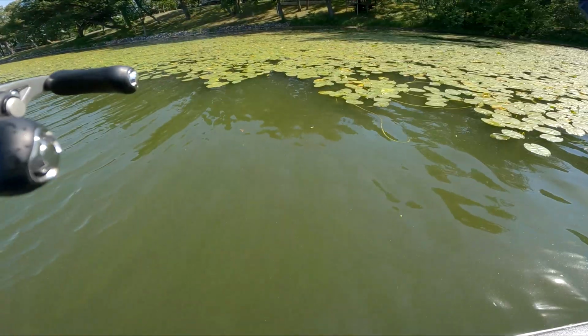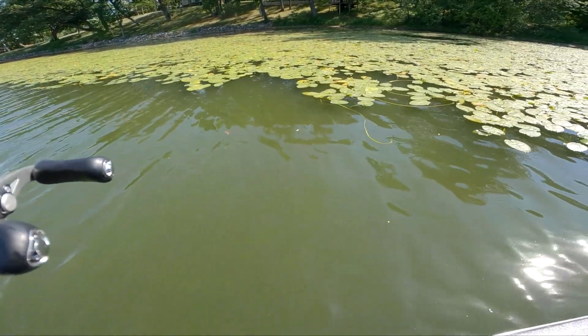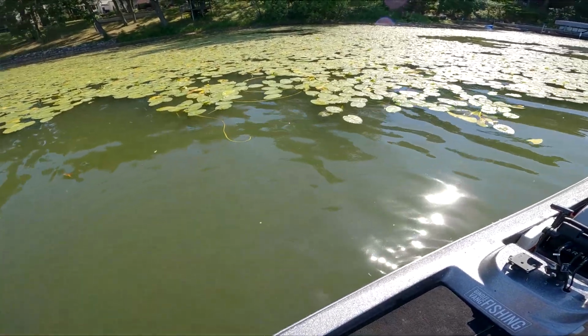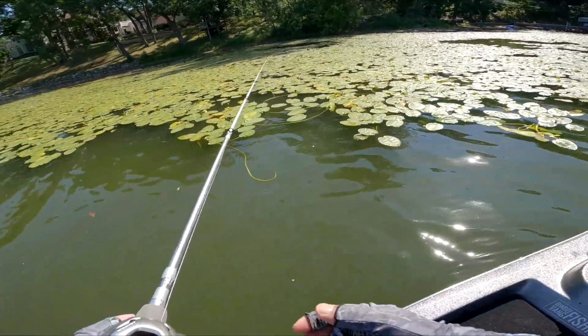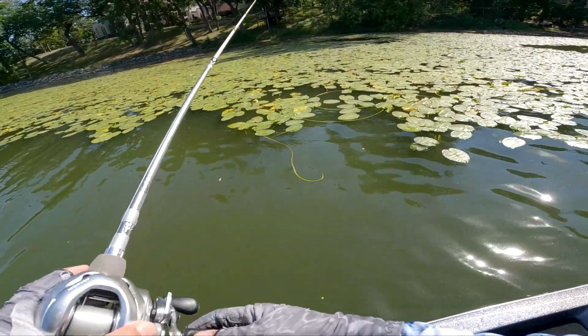So basically, I flipped my jig in there on the way down. I just felt a thunk. I just went for it. Set the hook, just a slight swing for it, and just put pressure on the hook. Didn't want to jack the hook too hard.